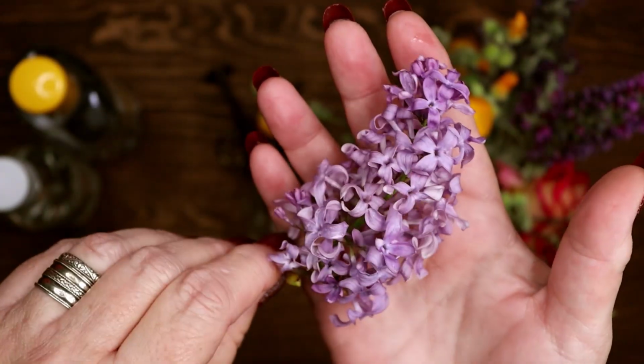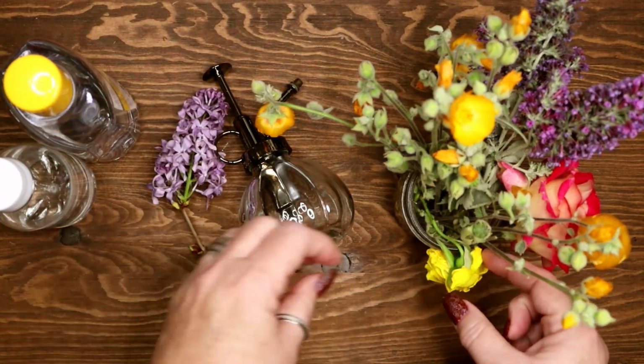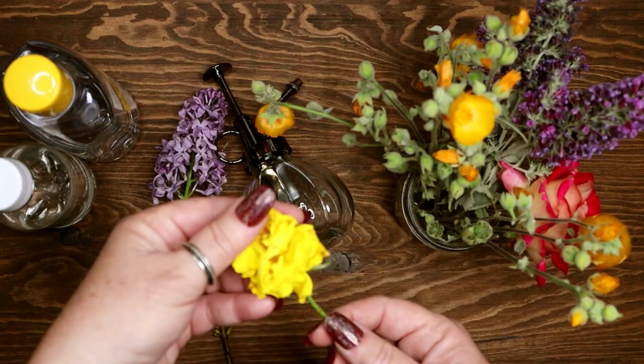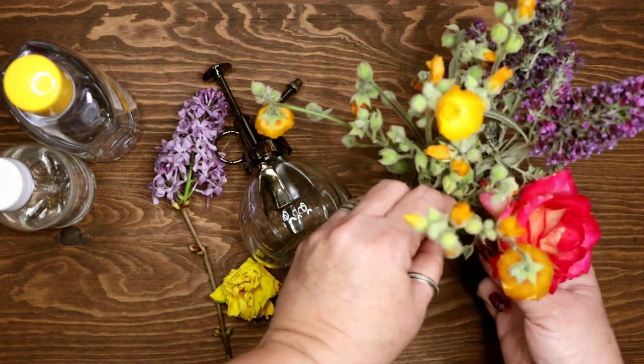This short video was inspired by this bouquet my sister-in-law brought me, made up of blooms from her garden. I'm using the lilacs and roses from this bouquet.